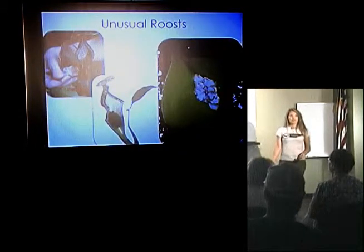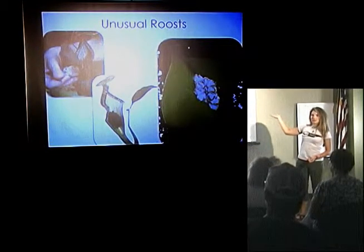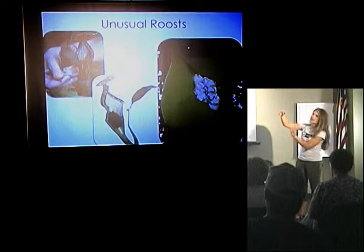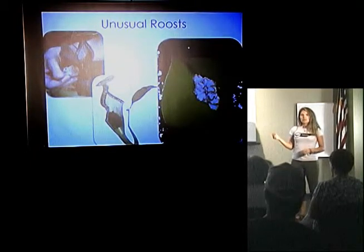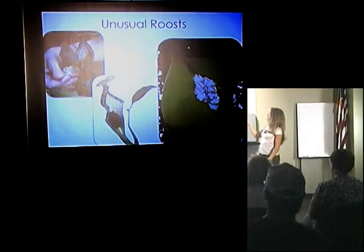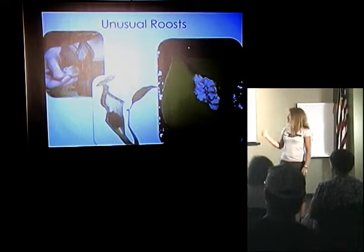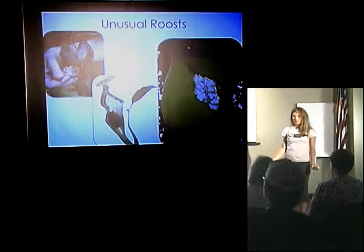Unusual roosts. Now we're back in the tropics, and we have the white tent-making bats again. I just wanted to show you what their tent looked like. This is an underneath shot of a tree that's related to the banana, the plantain. And what the bats will do is they chew both sides of the midrib. They'll chew the leaf, and so the leaf collapses. So you can see where it's collapsed down here and just above their tent, and it makes this nice little pocket for them. And this tree, for example, is probably only this high off the ground. It's not offering that much protection.